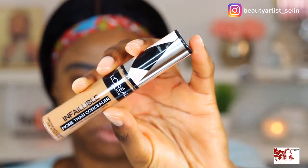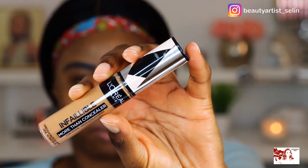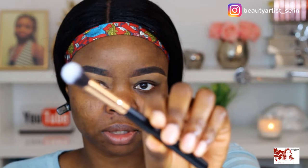So to define my brow, I'm going to be taking the Loreal Infallible More Than Concealer, and it's also a very full coverage and it dries very fast as well. So I'm just going to be taking this brush. I'm going to use it to clean under my brow. On top, I'm going to be using my foundation. This brush that has no name.